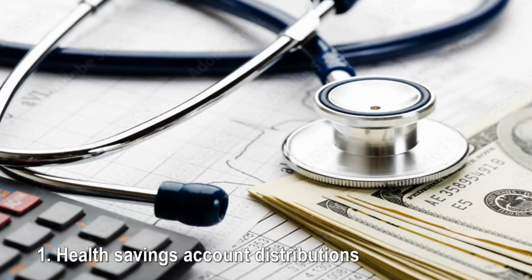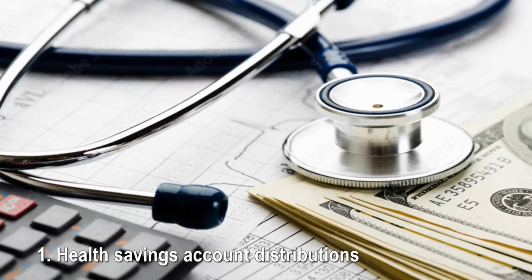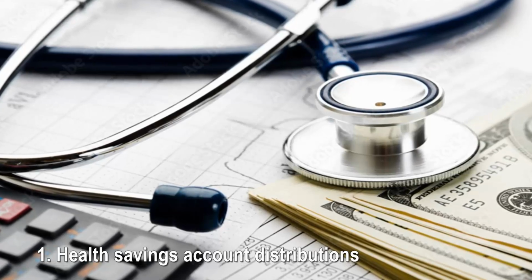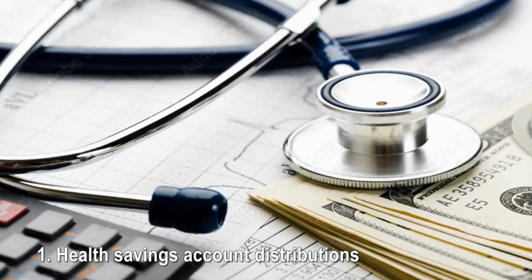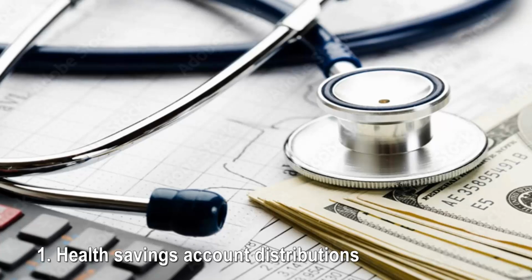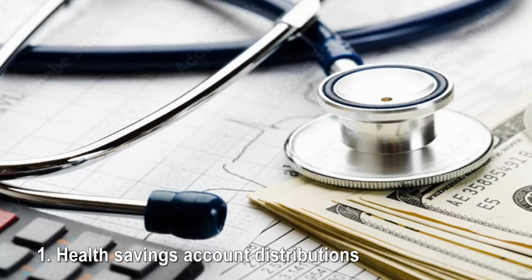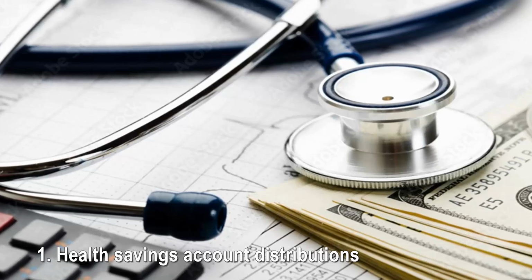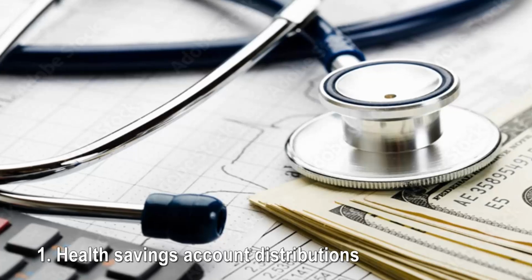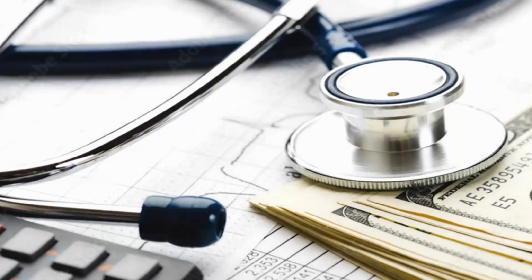1. Health savings account distributions. If you plan to retire or even retire early soon, be sure to contribute to your employee-provided HSA. You'll be glad you have access to tax-free funds for medical expenses. A health savings account, HSA, offers tax advantages. Your contributions are tax-deductible, and the funds grow in your account tax-free. When it comes time to use those funds for qualified expenses, no taxes are applied to your withdrawals as long as you use the funds for medical expenses.